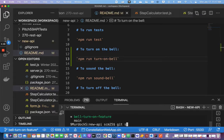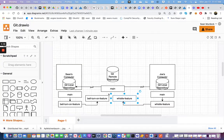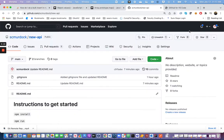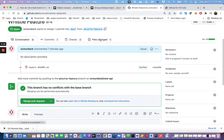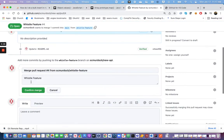Now if I see git status, I've got some changes to make. While I'm working on this, Joe actually does a pull request and he gets it approved. So we go to this pull request and we see, oh, there's an open whistle feature pull request. If I click on the files changed, there is the code he's added to sound the whistle. And it turns out that it got not only approved but merged.